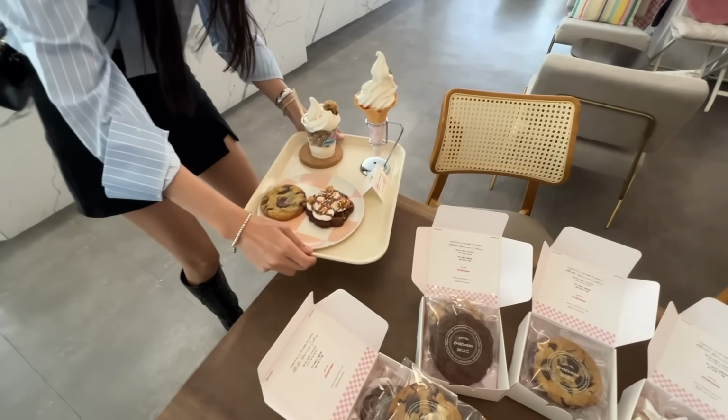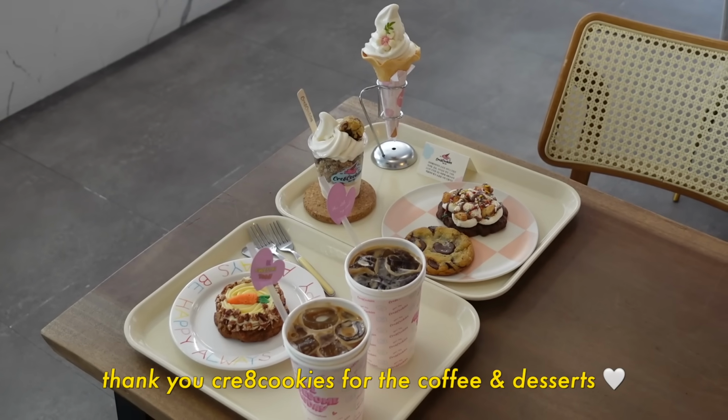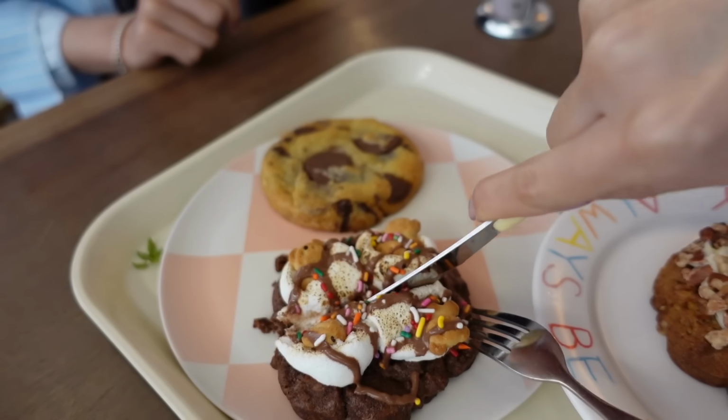Our food came out. Ooh, we have ice cream. Oh, this plate is so cute. Always be happy.